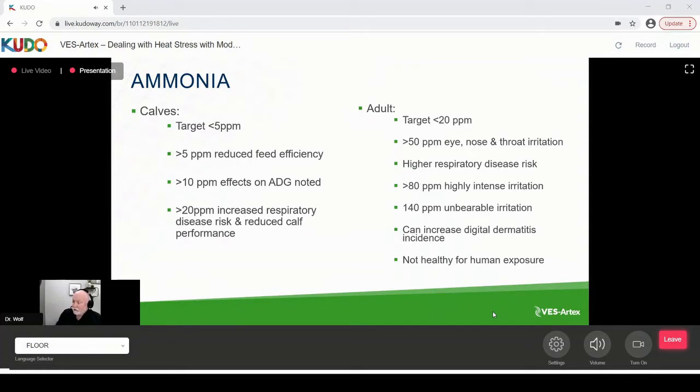On the adult side, a little more forgiving on the cows. We can try to stay less than 20 parts per million. And these, again, the different levels. If we're getting over 50, they're starting to get throat and nose irritation, and you increase the risk of respiratory disease. And again, the workers that are in these environments are going to have an exposure to that also.